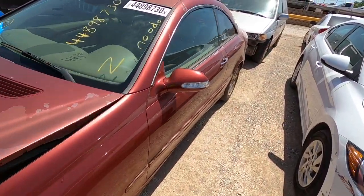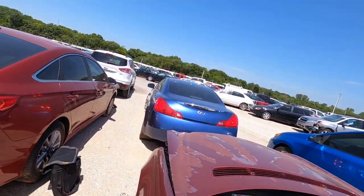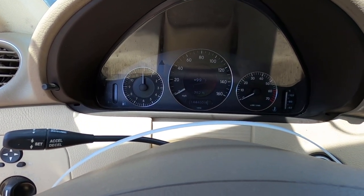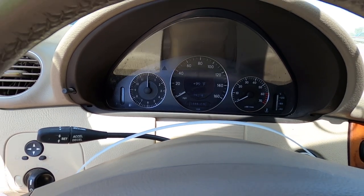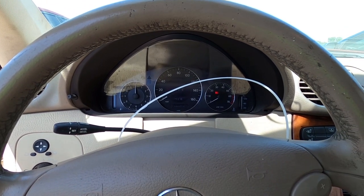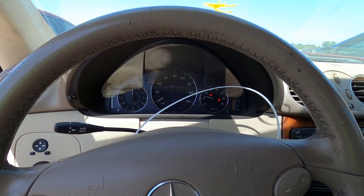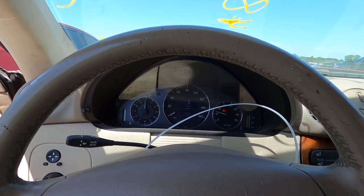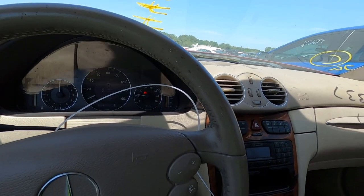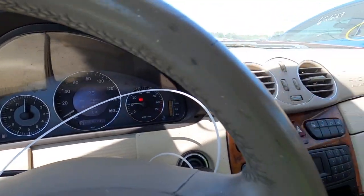All right. Let's see if we get anything going on inside here at all. It should be lit up, and it is. 144,000 miles on the odometer. 99 degrees Fahrenheit. The key does turn on. And it runs. It runs. Guys, this is listed as a non-runner for mechanical damage. And it runs. We do have an SRS airbag light.